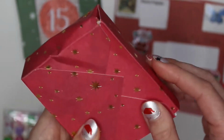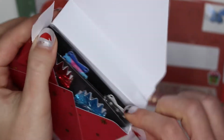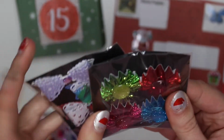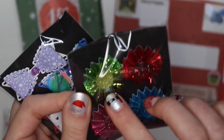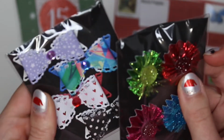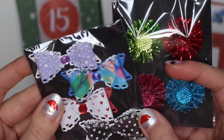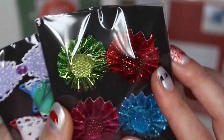Alright, then we have day 14 from Kim, and she gifted me what looks like rosettes, ooh, and some bows. She went to town, guys. Oh my God, they're so adorable. They're so teeny tiny, and she attached some eyelash trim on these to match them. Wow, these are so cute. And then also a little gemmy, and then some bows. I love how little they are. I love this heart one and this black polka dot one. Let me try to get up close to show you guys the detail.